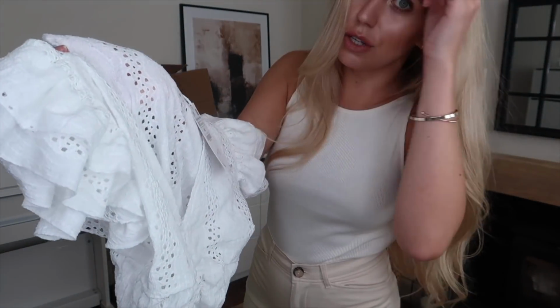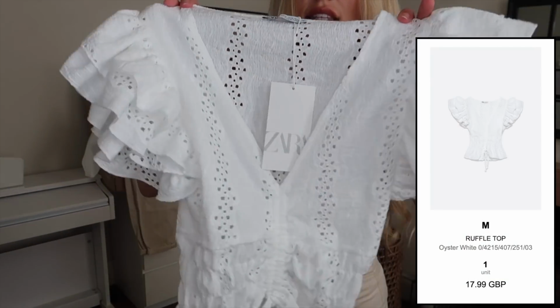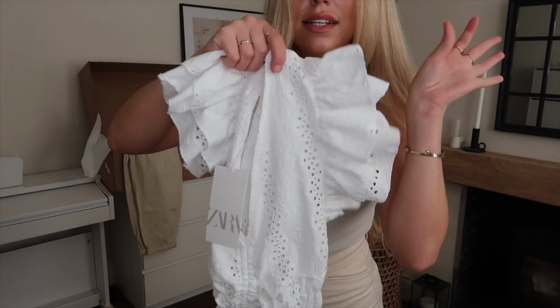I think this is fairly new in as well. I got it in a medium at $17.99. It's this really pretty broderie sleeve detail crop top. Okay, this is the next outfit.